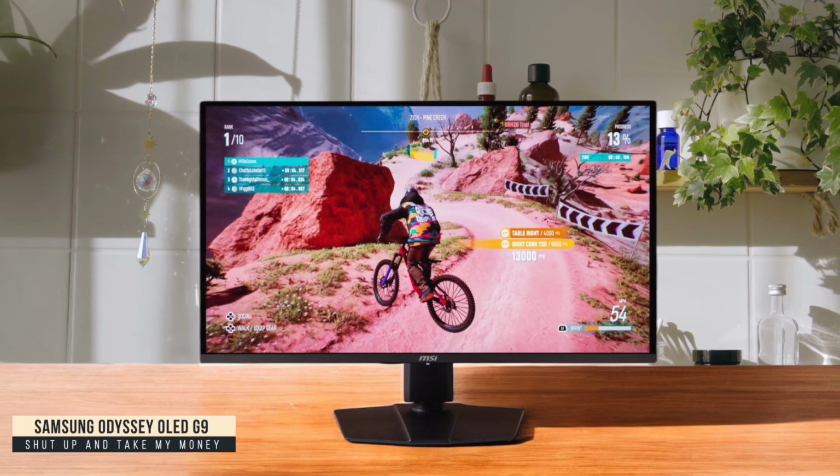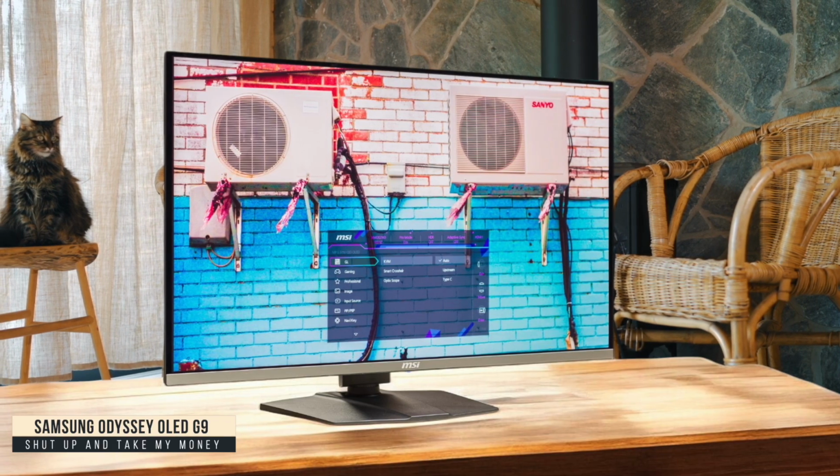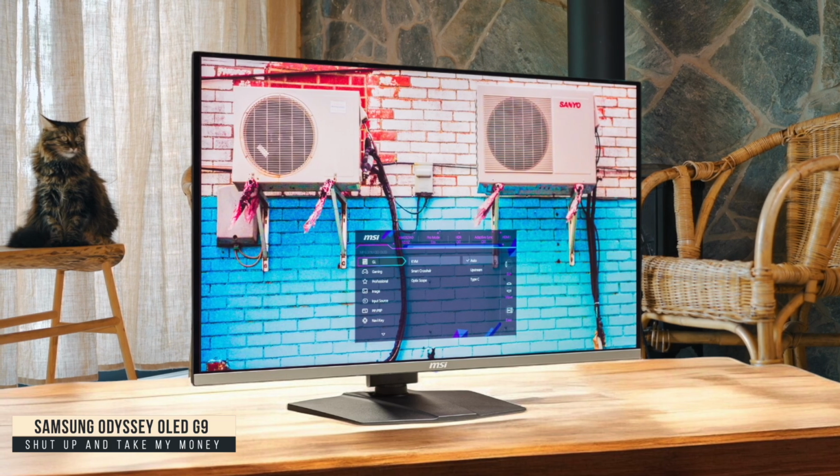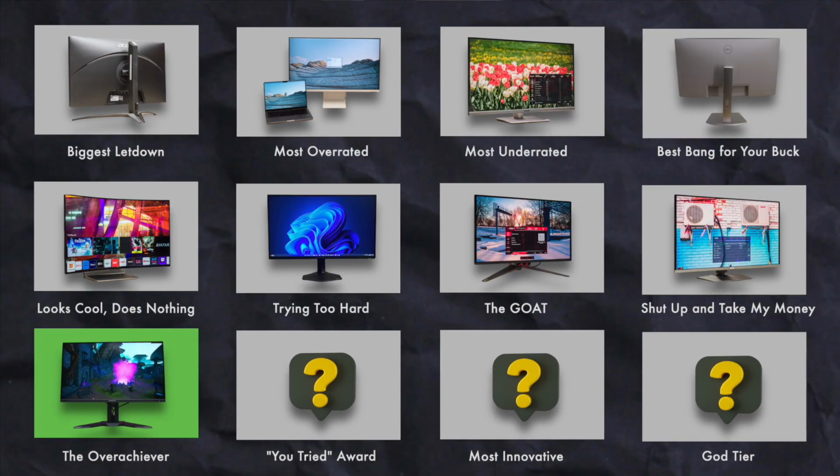The anti-burn-in features gave me peace of mind, and MSI even includes a 3-year warranty that covers burn-in, which is pretty rare for OLED displays. At $950 in the US, it's surprisingly affordable for what you're getting, though the £1,299 UK price is harder to swallow.